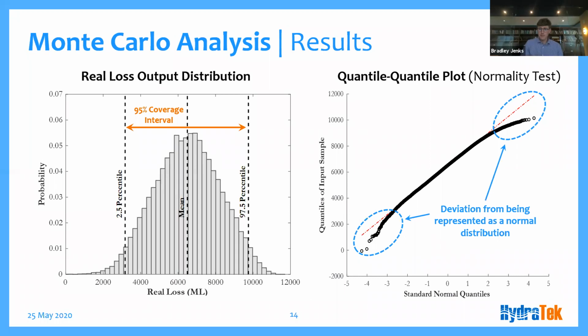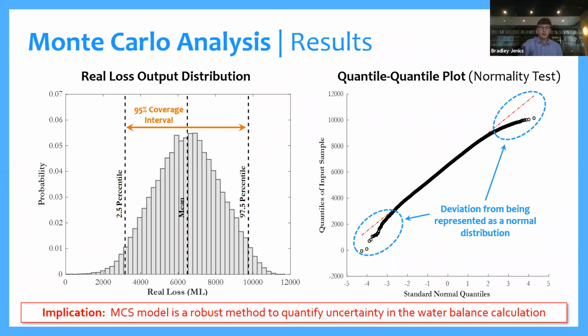On the right is simply looking at the two methods, the root sum of squares and the Monte Carlo approach, and how the output distribution may not always represent a normal distribution. And so this plot is intended to show the deviation between the two. So the implication of this is that the Monte Carlo simulation approach is a robust method to quantify the uncertainty.